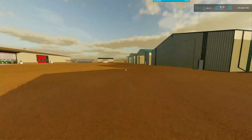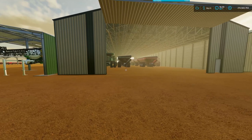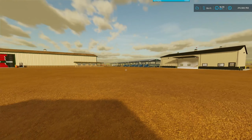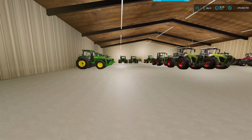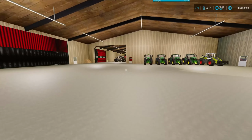You can see we've got Klaus team all nestled into their shed here, and then red and green team are in theirs. All of the headers are back in place, and around the side over there too. Trucks are parked. Got all the tractors washed up and stored in the big hall. So lots of good work today.